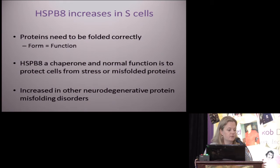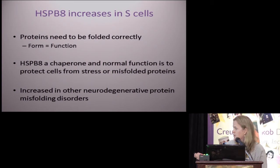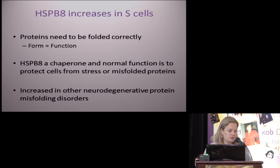Basically, proteins need to have the proper form in order to function properly. In diseases like protein misfolding disorders, you have an increase of misfolded proteins like PrPSc. And then you have these endogenous cellular pathways like HSPA8, whose normal role is to protect cells from stress, like misfolded proteins. HSPA8 has also been shown to be increased in other neurodegenerative diseases, such as Alzheimer's and Parkinson's, which made it very interesting to us to see if it was changing in prion disease, and specifically GSS.